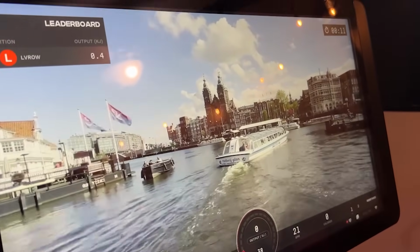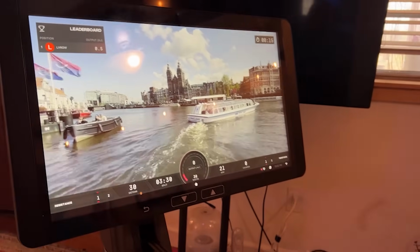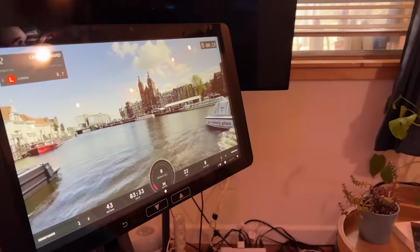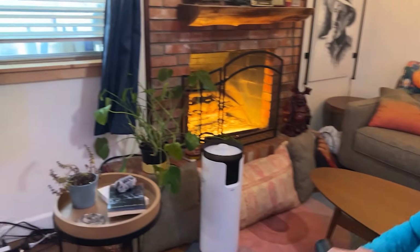It's absolutely wonderful. And I'm not sure exactly what the numbers are, but you are 10 times, again, that's not an exact metric, you are so much more likely to work out if you're playing a game, if you're doing something interactive like this. And listen to the cadence of those waves.